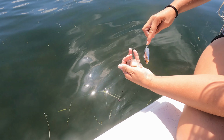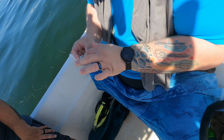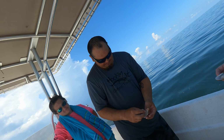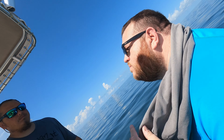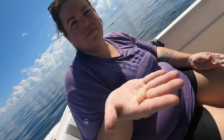The crew showed us how to clean the scallops and prepare to eat them by removing the dark part around the scallop meat. They even encouraged us to try a raw one. Does it just taste like salt? Salt water? Seafood? It's not bad, right? It's sweet.